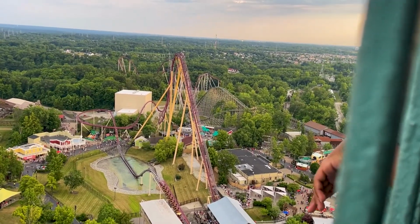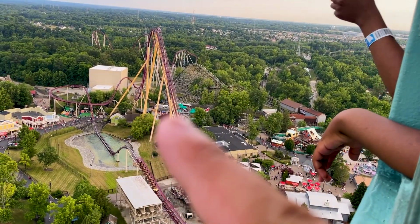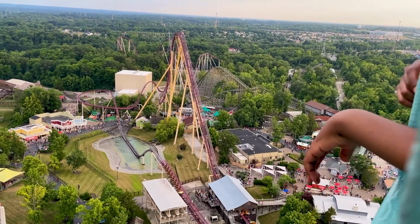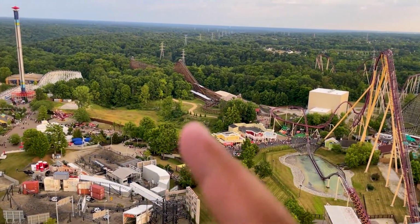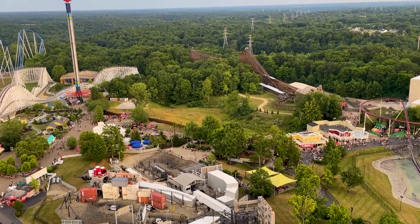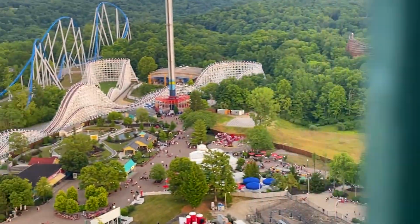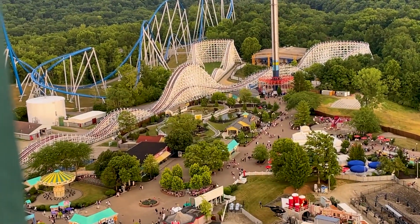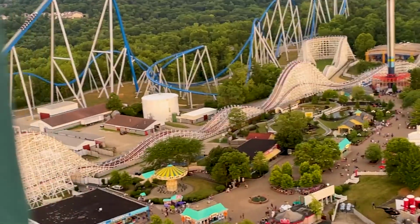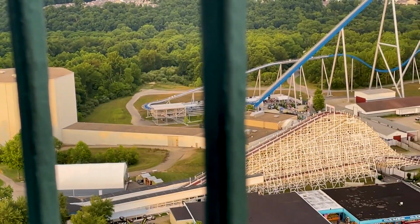So looking over the back half of the park here, over there is Mystic Timbers, there is Diamondback, and then right there is the only part that you can actually see of the Beast. Most of it is hidden in the woods back there. And then we have Racer, Orion over here, and then over there is Flight of Fear.